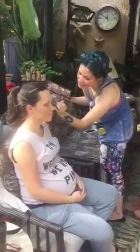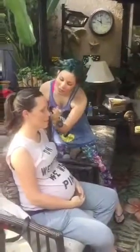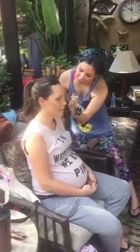Now we're just filling in the brows a little bit. That they were tattooed 7 years ago helps. Oh, you can tell. I know, right? This just helps to kind of shape the face. I have no eyebrows today.